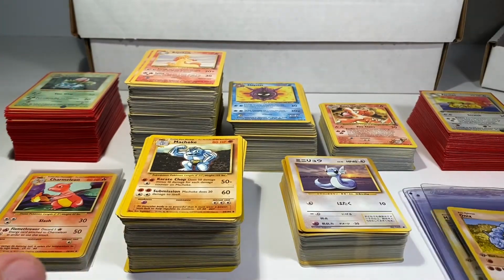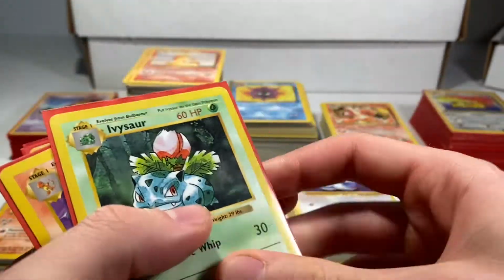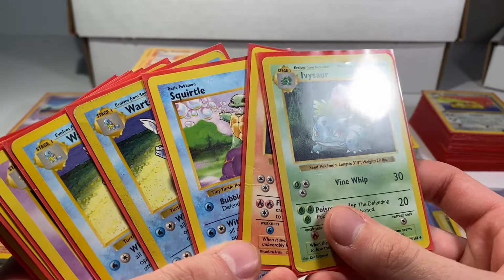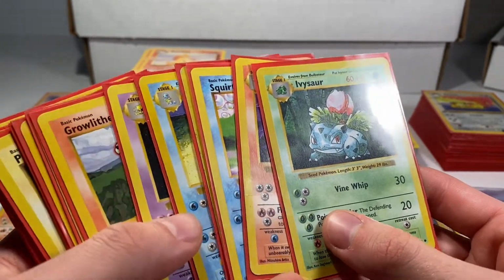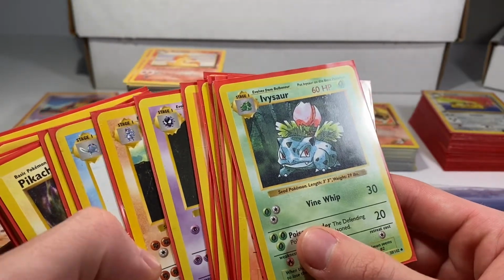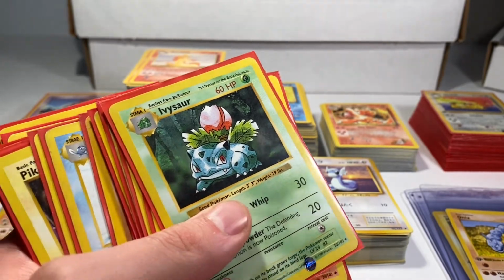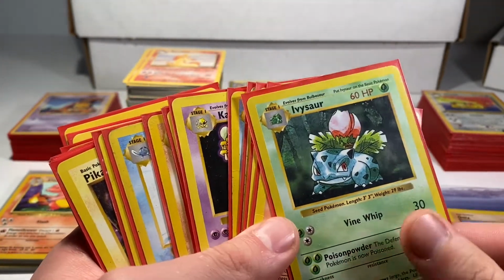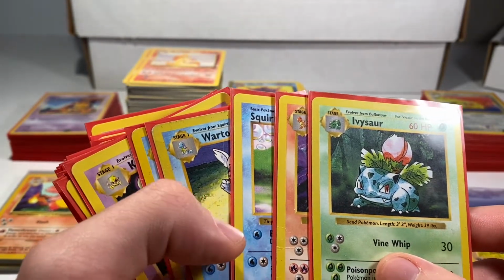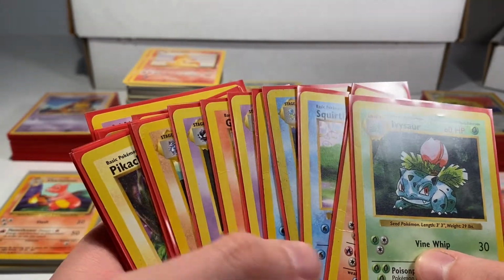And then moving on is base set Shadowless. I'll just take a little bit of the pile here. So base set Shadowless is not as historic as first edition, but it has the same nostalgia factor. It's not quite the rookie card, but it has similar rarity. First edition base, obviously, has one print run. That's the whole point of first edition, one print run. Shadowless also had one print run. So there are about as many Shadowless as there are first edition. Even though it's not as desirable, it's about as rare.